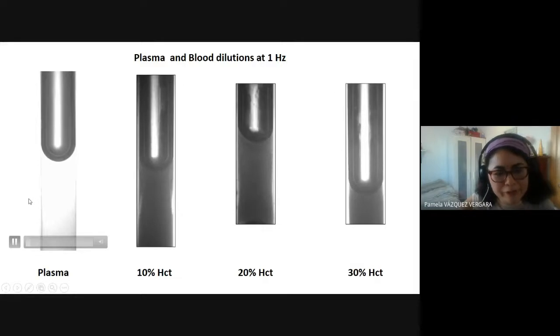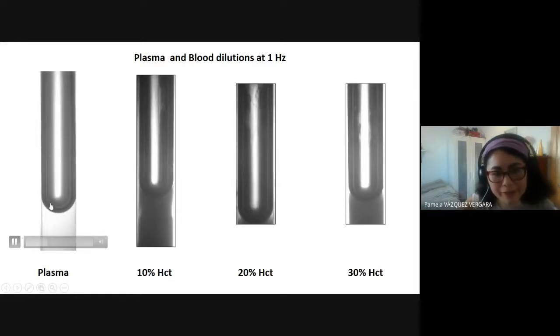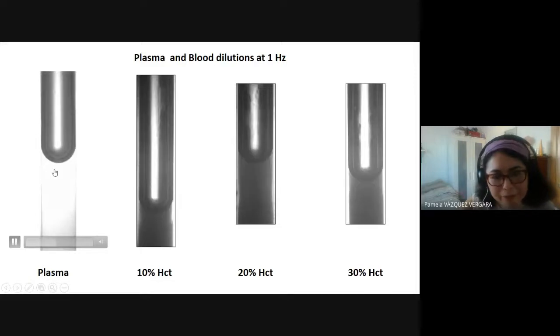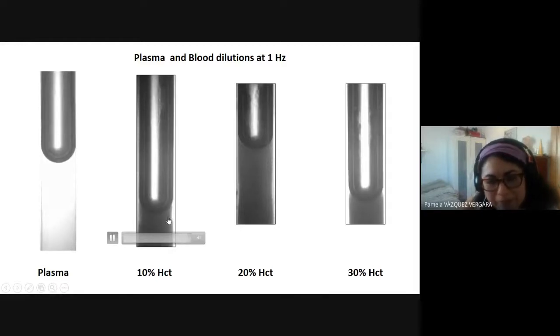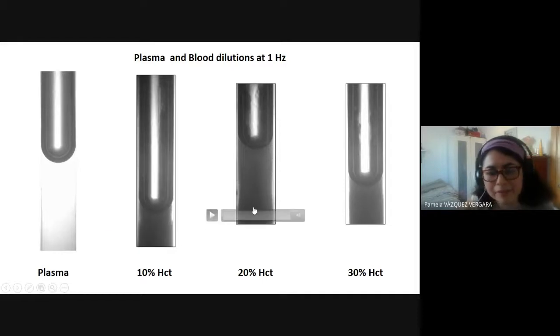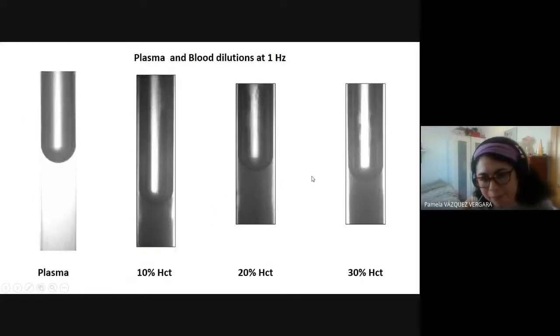But you see, the interface is very clear. It is oscillating. Of course, here on the diluted sample, you can see some of the movement that is related to the red blood cells. Here's 20%. And 30%.